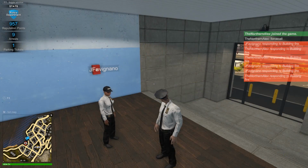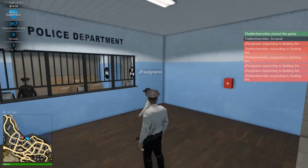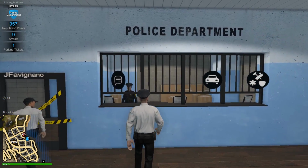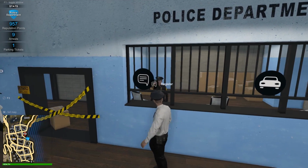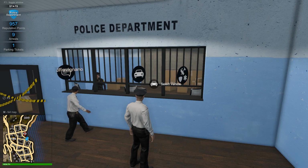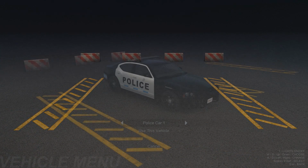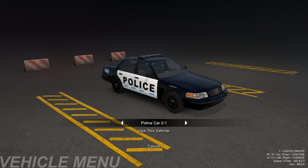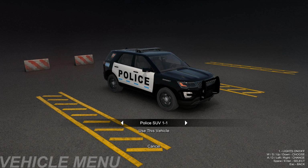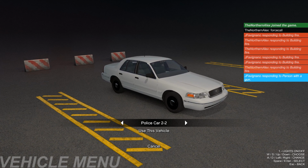Got it. All right, here's the new police station. It's actually modeled now. We can't go in there, sadly. But you can see back there. They've got boxes. And we have an actual person right here at the desk. Yay. Ready to go. I'm the little shrimp lady. Little shrimp. Person with a gun.